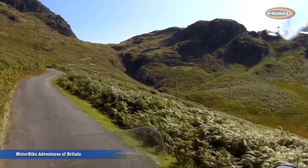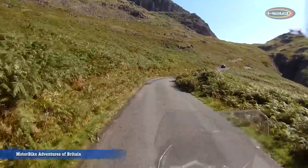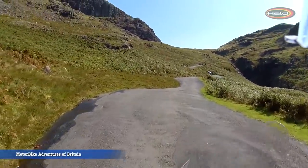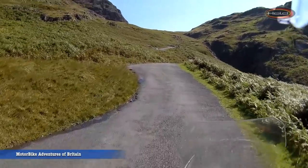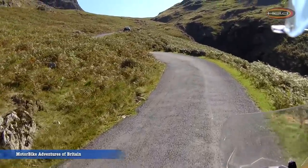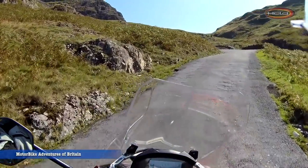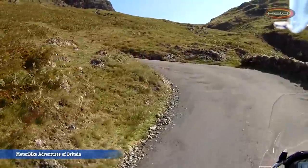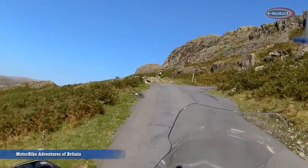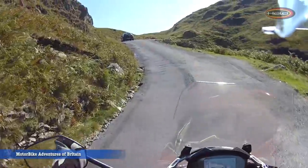You can see where the road in front of us winds and twists to help us get to the top. But just take your time. This is the bit you've got to be careful on. This is the bit that's got adverse cambers. And it's this bugger here. There we go.